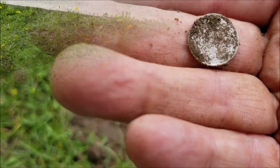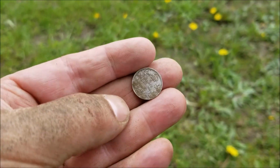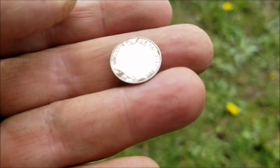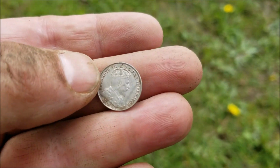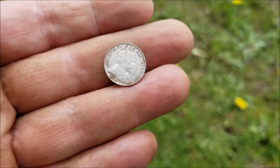But that's a fishy. Well, boys and girls, ladies and gentlemen, this is a King Edward 1904 fish scale. And it appears to be in really good shape. Look at that. That was only about 3 inches down. I'm coming back here. I could spend the whole summer at this place. I found 5 silvers here in less than a week, actually.